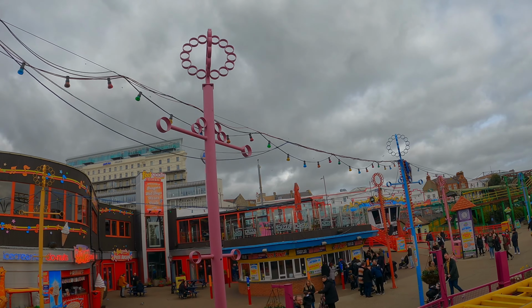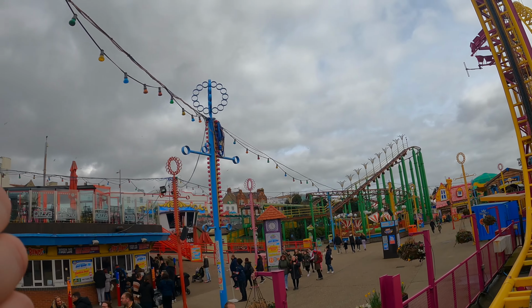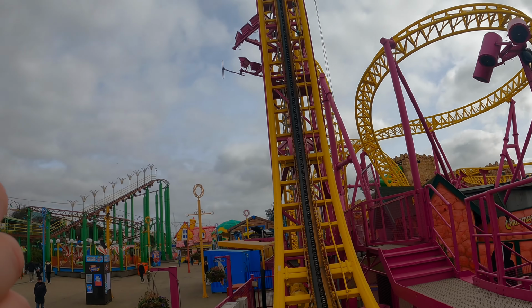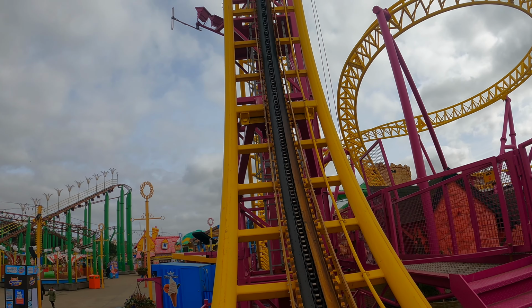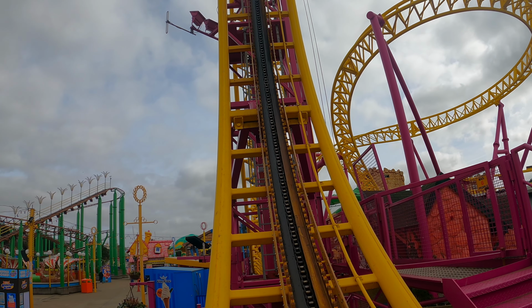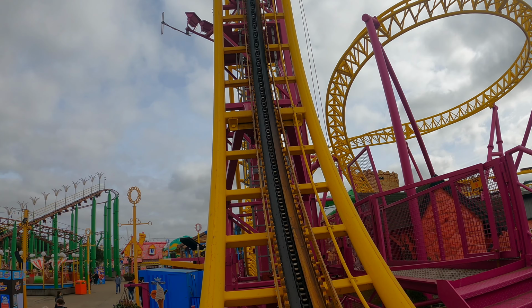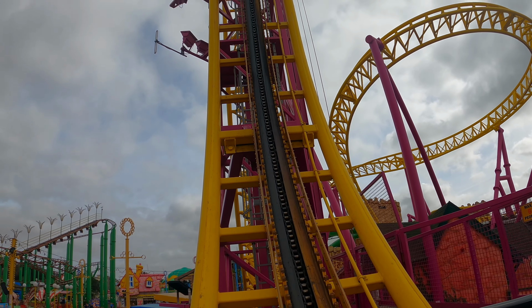In at number 3 is Rage, the Gerstlauer Eurofighter found at Adventure Island, Southend-on-Sea. Let's just take a moment to appreciate that a little seaside park like Adventure Island has such a world-class roller coaster. Did you know it's actually the 3rd steepest drop on a UK roller coaster after Mumbo Jumbo and Saw the Ride?